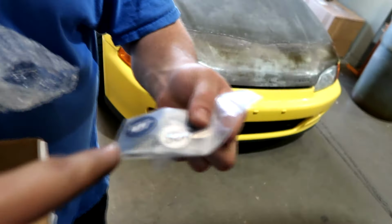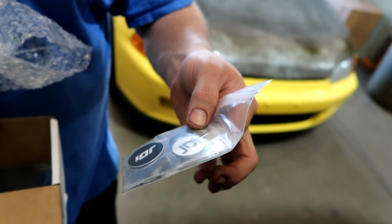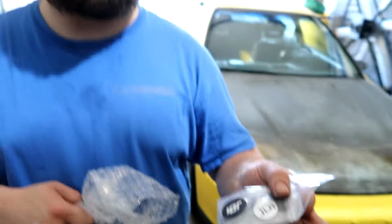This is the key fob, and then these are almost like a little sticker. You can put those on the back of your key fob. I'm gonna try and put that inside my key fob.